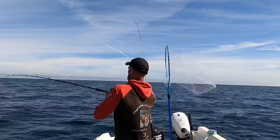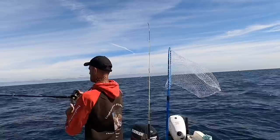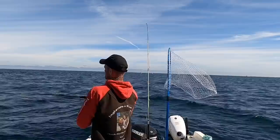We can christen the new net. Hopefully it's not a bit of weed or something. Knowing my luck. Doesn't feel massive. And it's not really kicking, it's just dead weight.